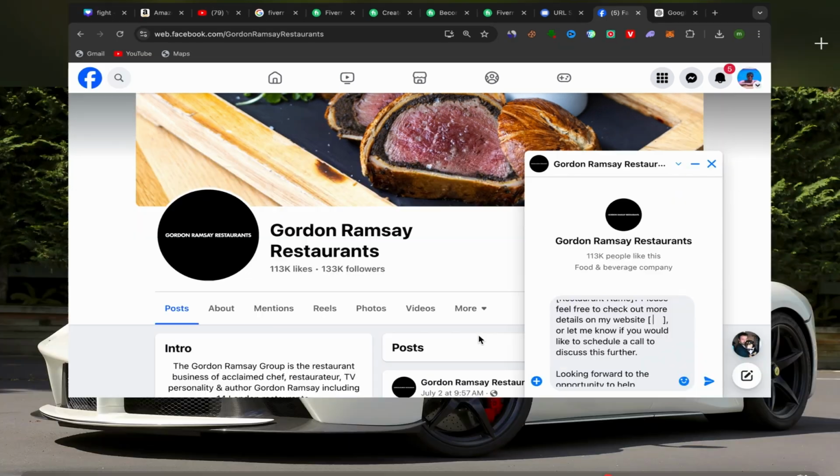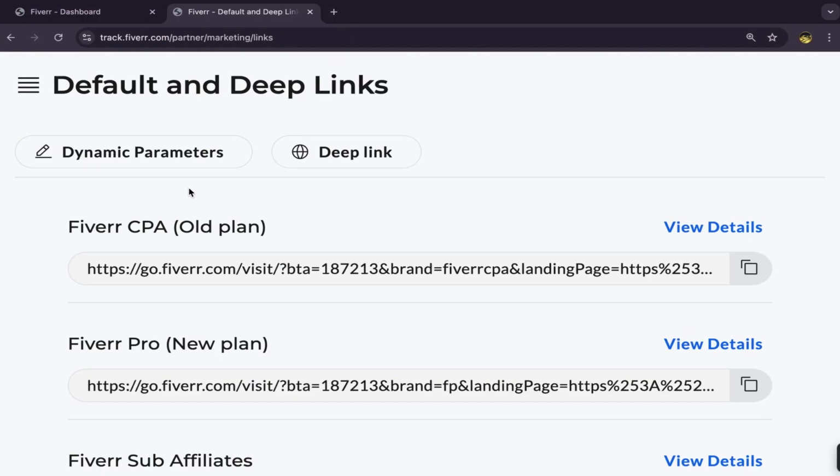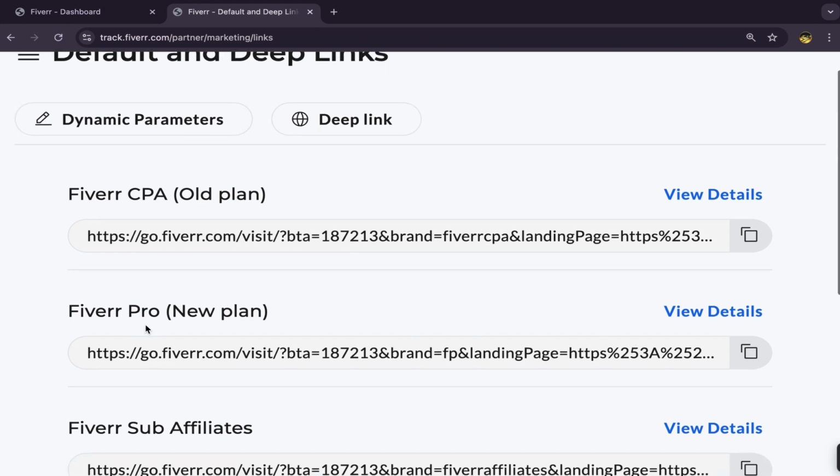So what we will do, we will go back to our Fiverr affiliate account. And for you guys, if you just created your Fiverr affiliate account, you can't see this option, Fiverr CPA old plan, because I have old Fiverr affiliate accounts. I have been doing this business for almost 5 years now, and I still have this option. For you, you should see this one, Fiverr Pro new plan. Just copy your affiliate link from here.